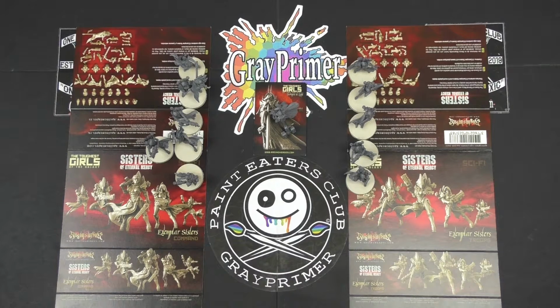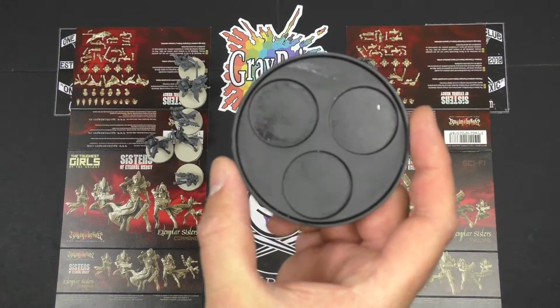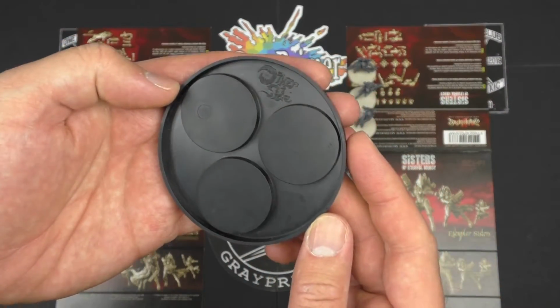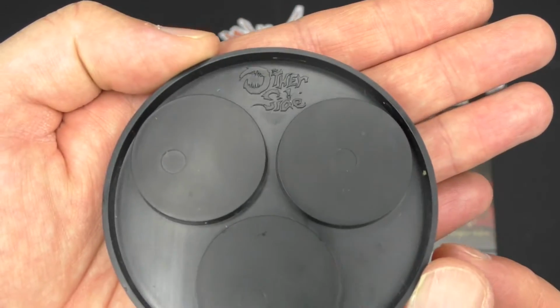Raging Heroes sent these out with a mixture of 25mm slaughter bases and 32mm bases, but I wanted to put them all on 32s, which left me with a huge deficit, as I mentioned in one of the earlier videos this weekend. So I was left a bit short, and I thought I'd have to wait to build these until I could order up some 32s. And then I thought, well, I have this movement tray, I think from Weird Games, from their other side range.